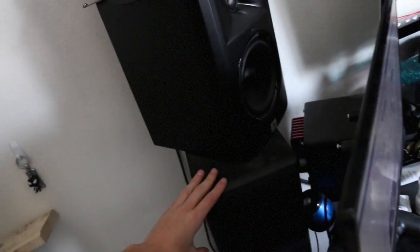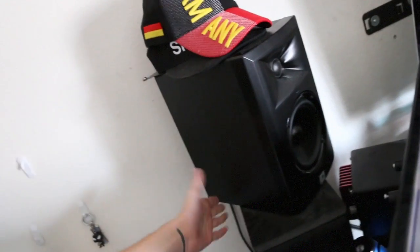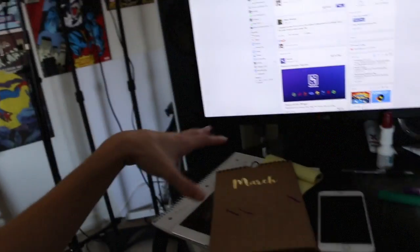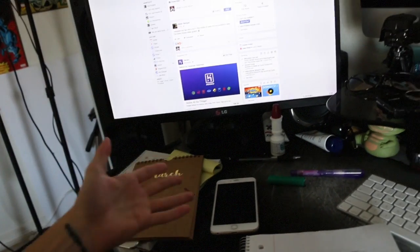They're on these little stands, which are actually more speakers. They're just old speakers that I don't use, and I figured I could use them for studio monitor stands. Okay, now getting into my desk here. I always have some random notebooks. I have my iPad mini. I have a calendar because you have to stay on track with stuff.